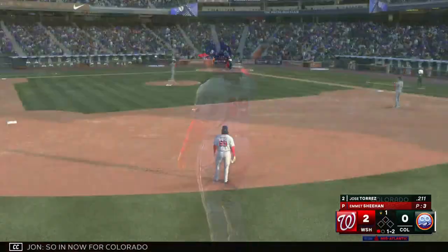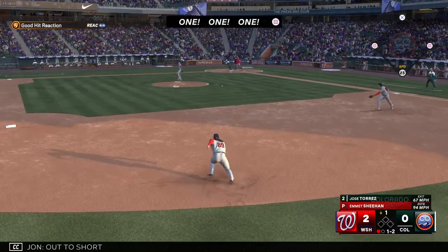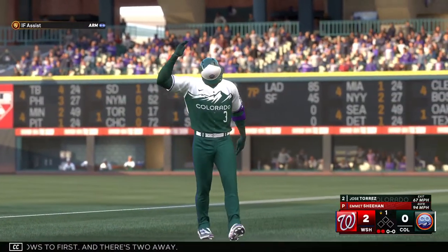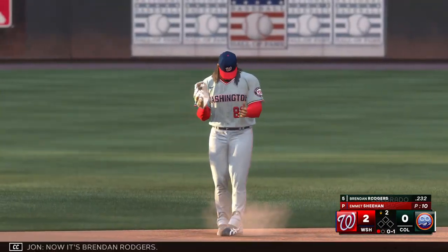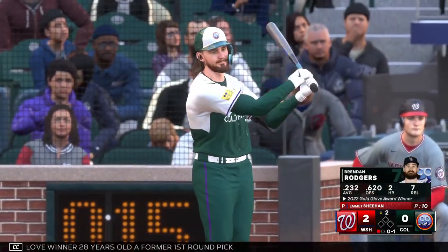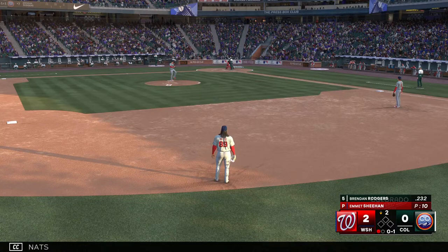So in now for Colorado, Jose Torres. Out to short. Ratto gathers and throws to first. Then there's two away. Batting third, the right fielder, Nolan. Now it's Brendan Rodgers batting, the second baseman. Rodgers, the former Gold Glove winner, 28 years old, a former first-round pick back in 2015. The Nats leading by two, bottom half of inning number two.